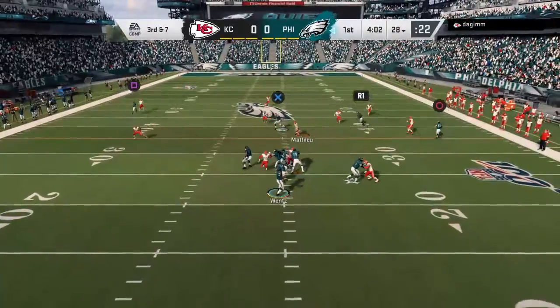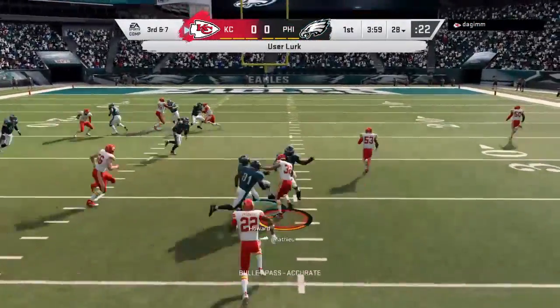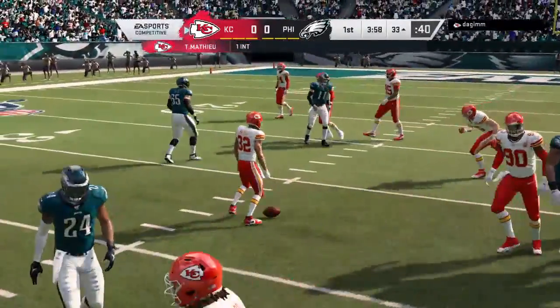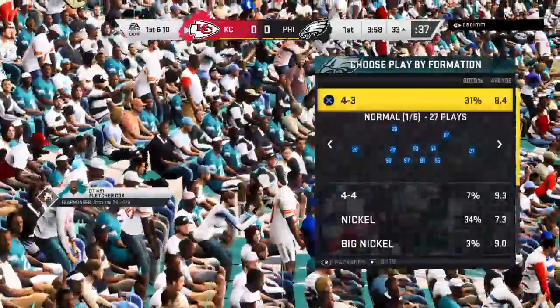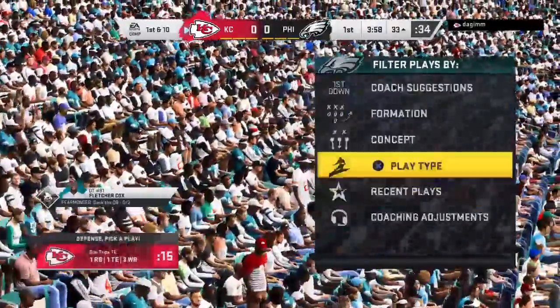Now Wentz on 3rd down. Looking for Hurts, but it's intercepted. Picked up by the Honey Badger, Tyrann Mathieu. And they have the football and will set up shop at the 33-yard line. Not a good omen there. His first throw of the afternoon, intercepted.